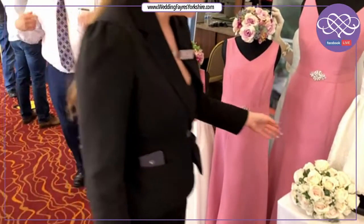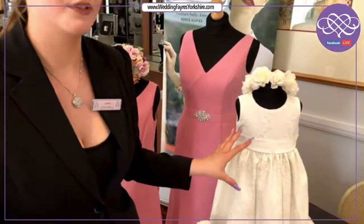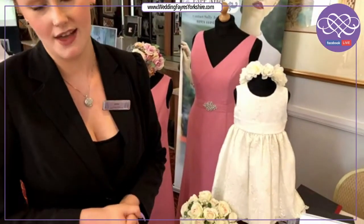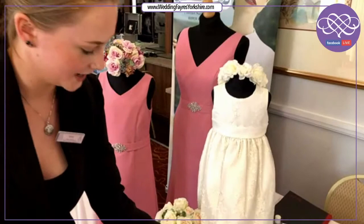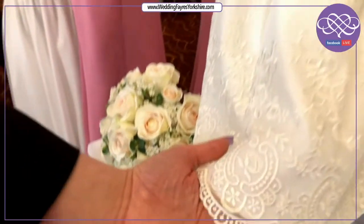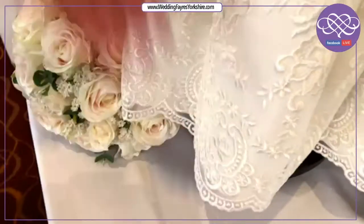And then moving on just to the little baby here, which I just think is adorable. We have a lot of the flower girl dresses and the baby dresses in stock at the minute, which is one of my personal favourite appointments. I think it's so cute when all the little girls come in wanting to play dress up. But this one is more of a traditional style, again with the lace appliques on the skirt there. And this can come in a variety of different ages.